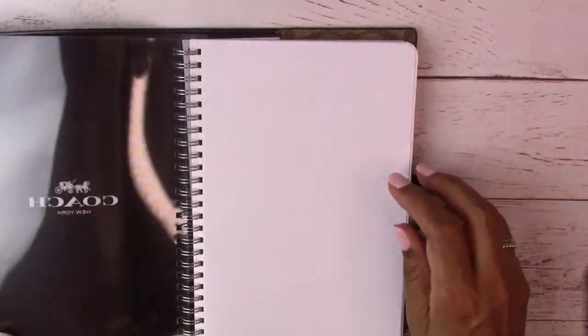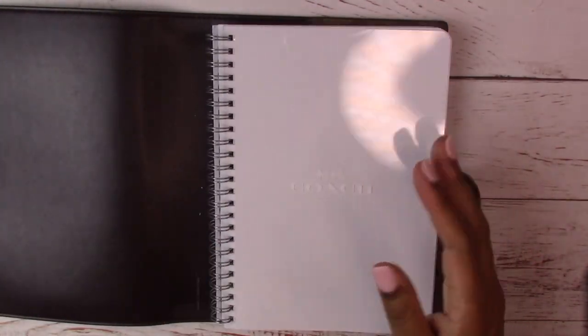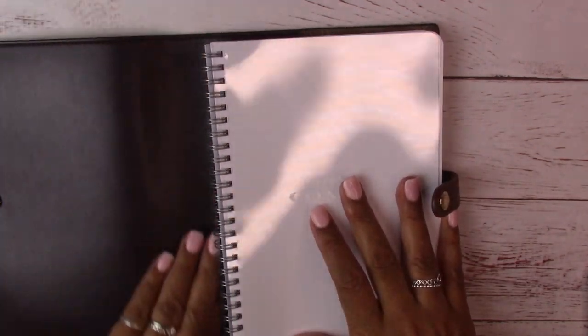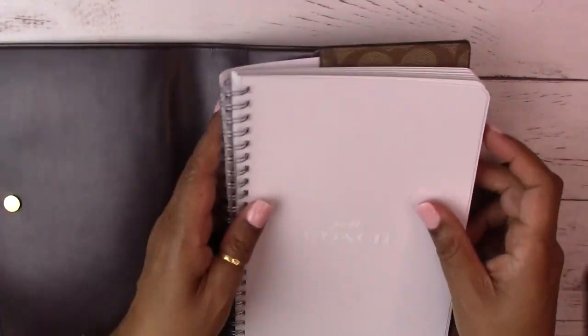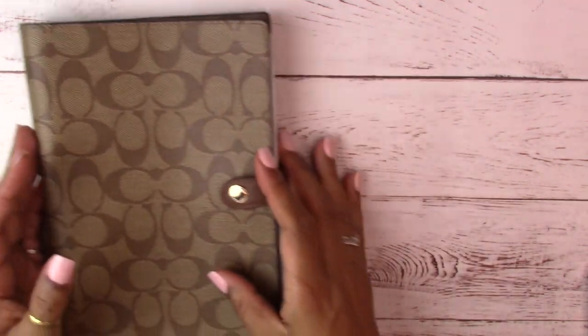And so it is a notebook that is blank. Has no lines, no dots, no nothing. And I've been wanting to start drawing a little bit, doodling a little bit. And so I thought it would be a nice, fun place to practice my doodling. And then when this notebook runs out or I find something else I want to put in it, I probably will do that. For now, I'm going to use it as a place to do my doodling. So I'm excited about that.